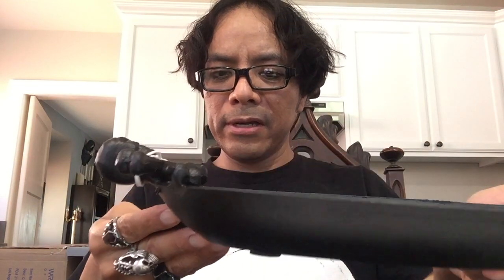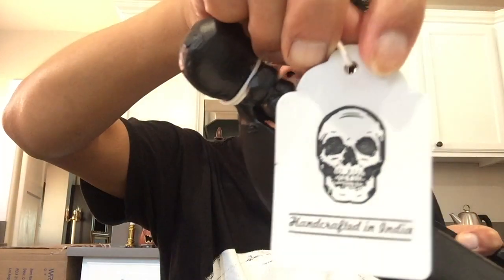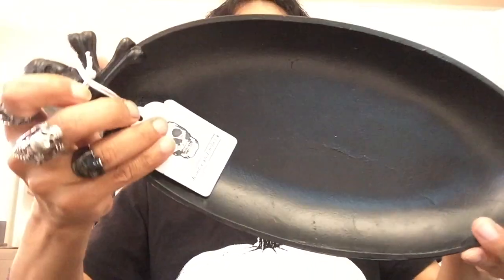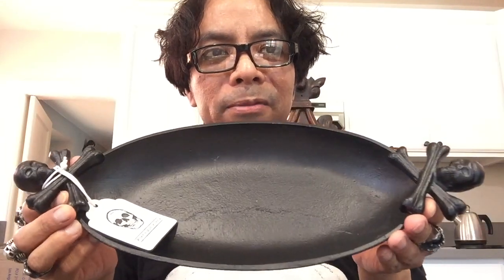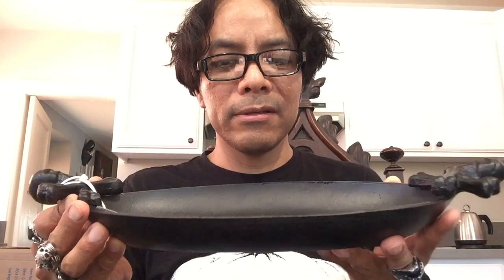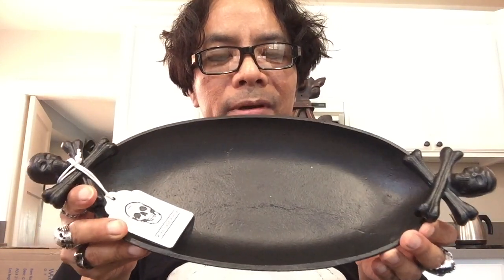And it's handcrafted in India. It just says handcrafted in India, but it doesn't say the name of the brand or the company. But it's really well made, and the brand is not here either. But anyhow, I really like this one because it's very discreet. It's not too shiny or too gaudy or whatever.